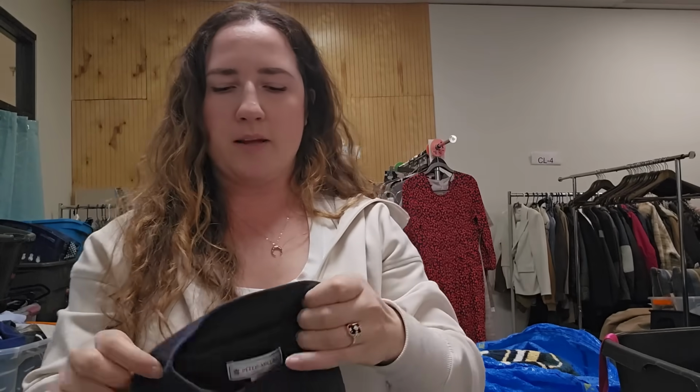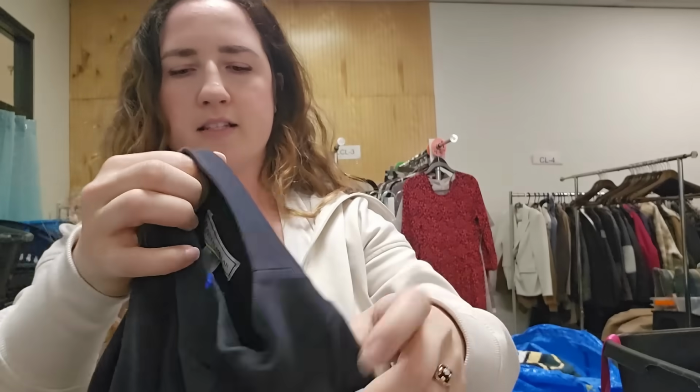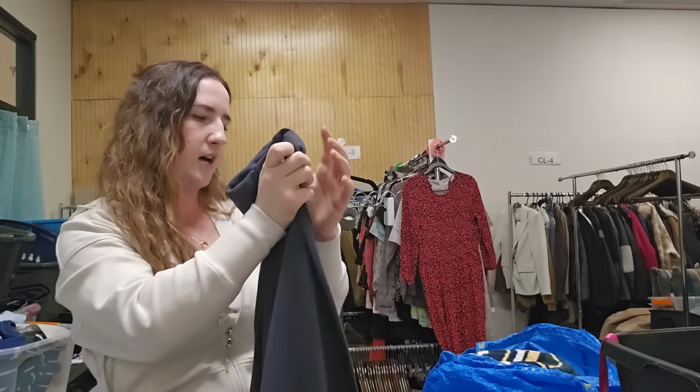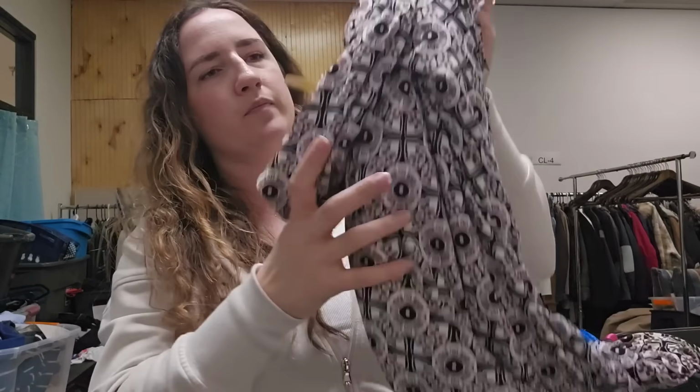This is one of my favorite men's brands to get. This is Peter Millar, kind of an older label. This is a 100% Pima cotton shirt. It is mock neck, super soft, larger size. I think I was going to list that for around $30.